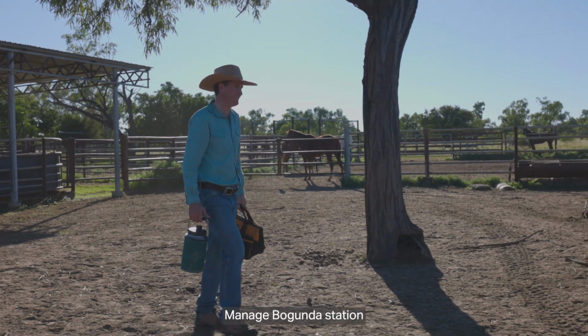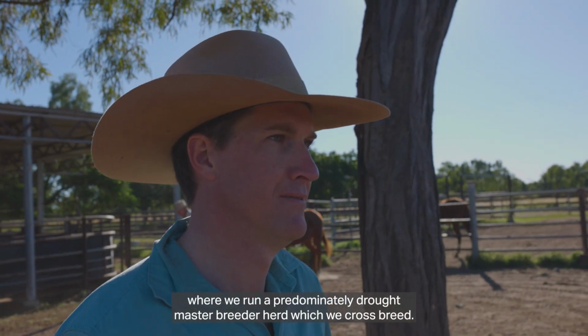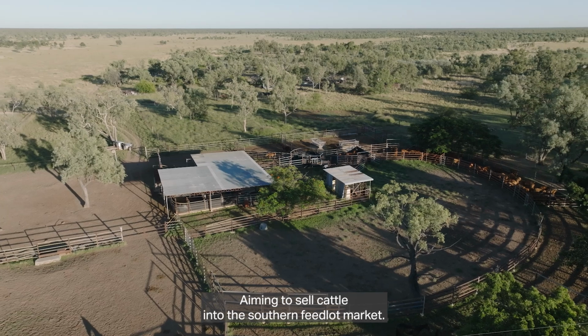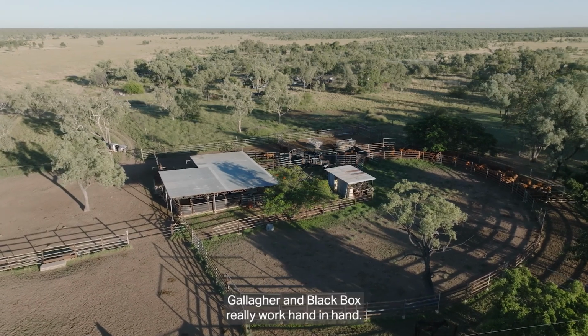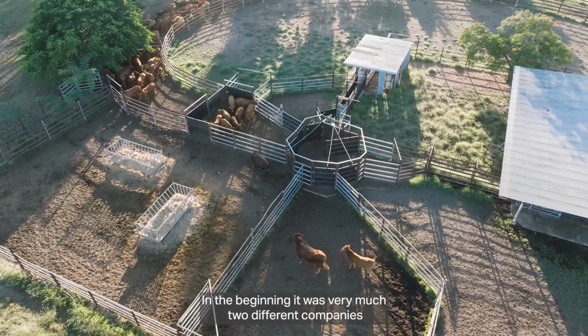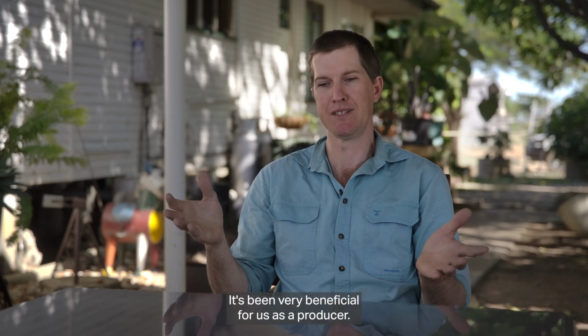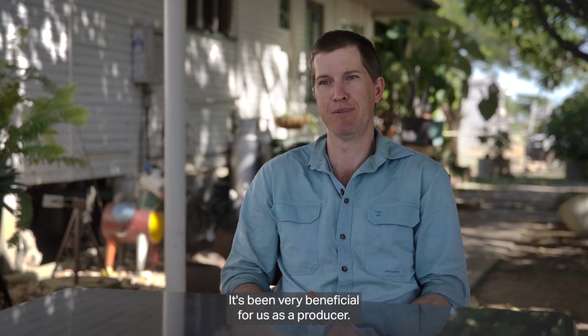So I'm Lindsay Brown, Manager of Bogunda Station, where we run a predominantly drought master breeder herd, which we crossbreed, aiming to sell cattle into the southern feedlot market. Gallagher and Black Box really work hand in hand. In the beginning, it was very much two different companies and two different systems. Now that they've done the integration, it's made it a lot simpler and easier. It's been very beneficial for us as a producer.